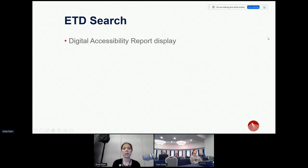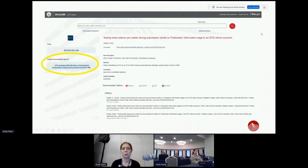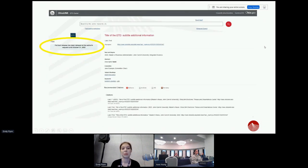And then just for ETD search, this one's pretty simple. It's just the display of the report. I showed you the preview, but this is a live published ETD in our test system. This one has an example file again, so the report is there, and this one's embargoed. So again, it's not showing up because all of the files that were uploaded are embargoed.